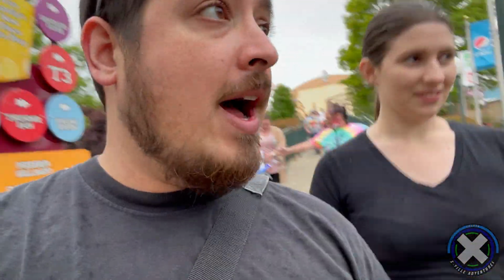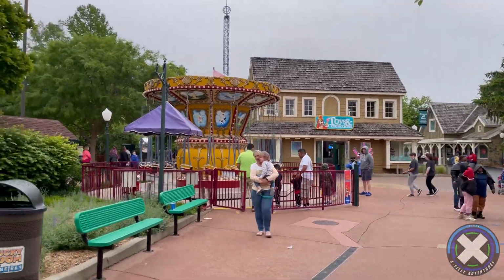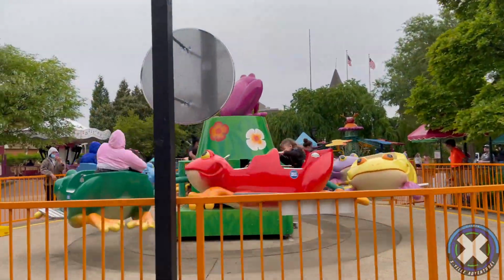Okay, it is raining, so we are gonna leave. But I'm gonna quickly show you guys the kids area as much as I can. There's a toy shop, some kids swings. Here's your frogs.